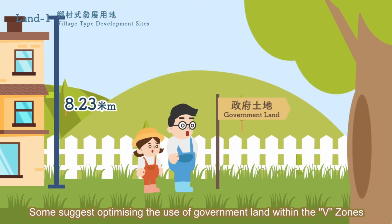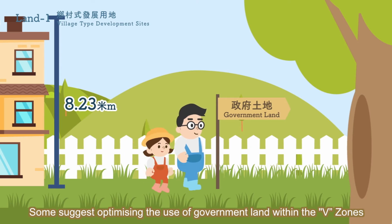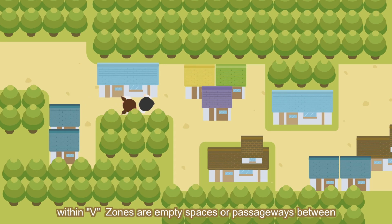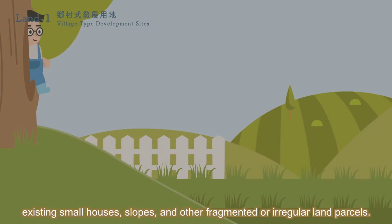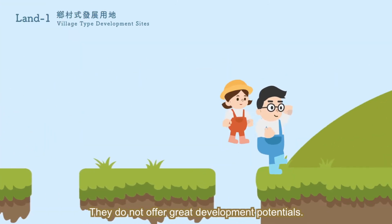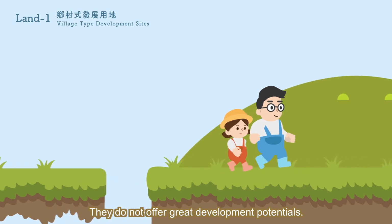Some suggest optimizing the use of government land within the V-zones. The fact is that a considerable portion of the government land within V-zones are empty spaces or passageways between existing small houses, slopes, and other fragment or irregular land parcels. They do not offer great development potentials.